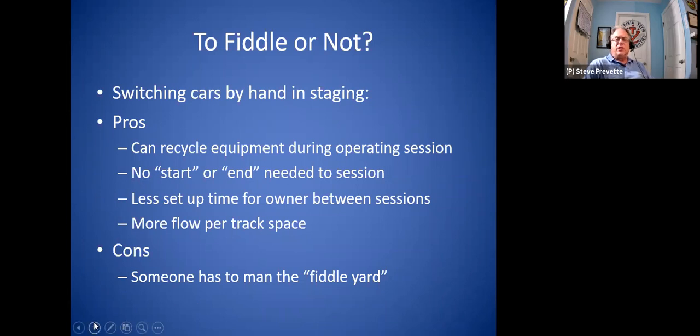I don't have a problem with dead end staging. It does require me to do a fair amount of work between operating sessions, but basically it takes me about 4 hours to set up for 6 sequential 2-hour sessions. So I've got a pretty good ratio, about 1 to 3. For every 1 hour it takes to set up, I get 3 hours of playtime.